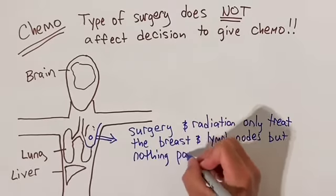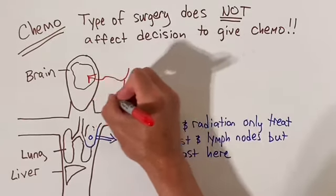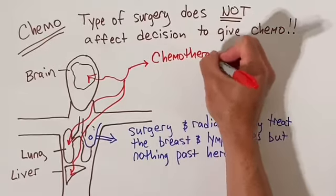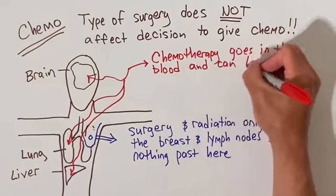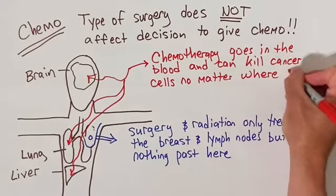Chemotherapy is the only treatment that gets these cells, no matter where they are in your body, because chemotherapy goes into your blood and gets everywhere in the body. So if we think you need chemotherapy to get these cells floating around your body, any treatment we do to the breast with surgery or radiation does not change that decision.